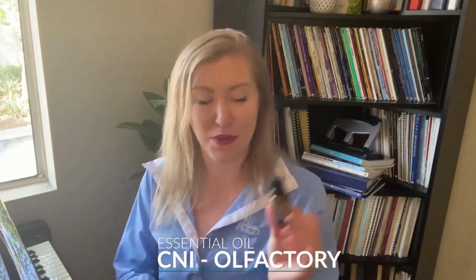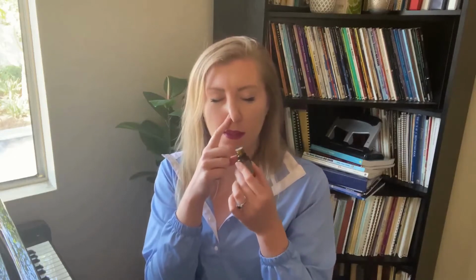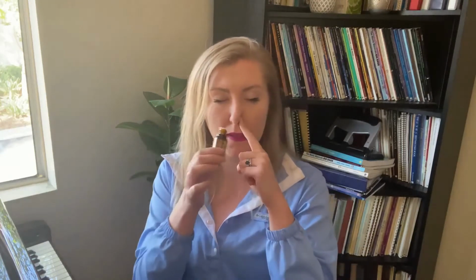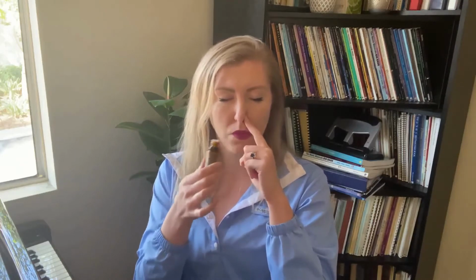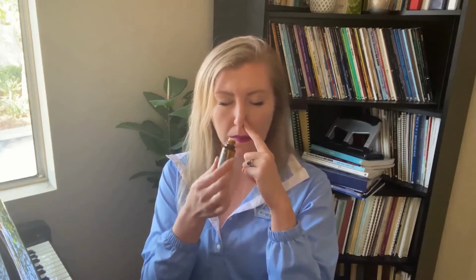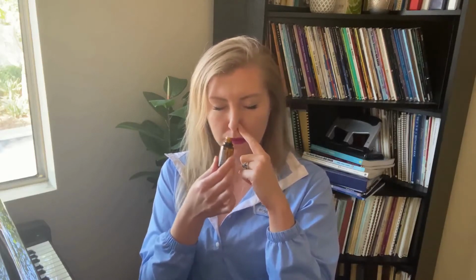Now I'm going to take my essential oil and I'm going to test cranial nerve 1. Plug up the right nostril. Smell. Can you smell this? Can you visualize the scent? This is kind of a peppermint, wintergreen. Now I'm going to try the other side. Close the eyes. Ooh, I can't smell this one at all. It's very dull. Okay, smell it a little bit more.